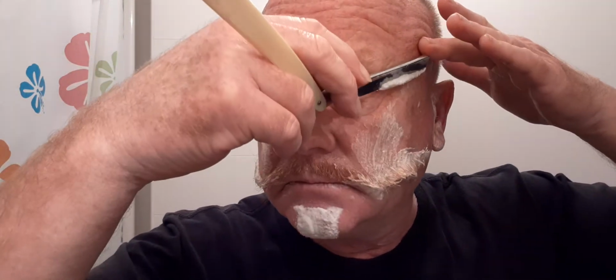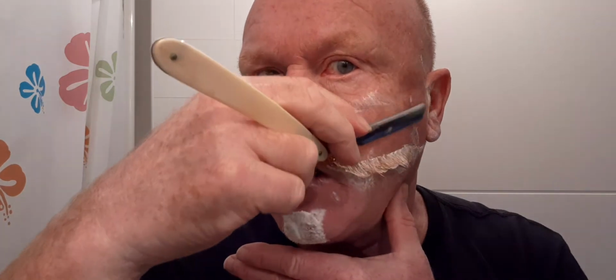And this number 5 is just typical of the rest of the razors. They're all pretty consistent. Well, more or less exactly the same, which is the whole point, I guess. Nice and smooth. You don't need to hack away at your whiskers with these. You have a nice straight line there. Lovely!